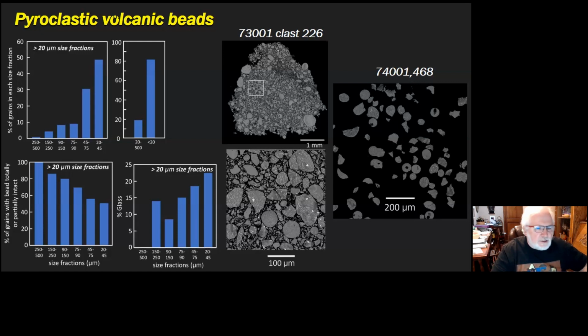The next chart just illustrates some of the characteristics of these beads that we utilize to compare to 74001. And we looked at things such as the percent beads intact, the percent glass, percent volatiles, and the compound beads that we can particularly find. We did find differences with 73001 with regards to crystallization history. Compound beads were very small, and the glass beads were primarily pretty broken up.